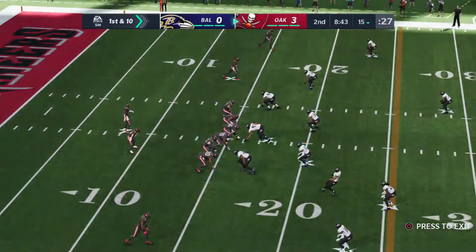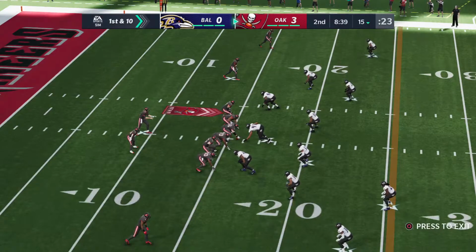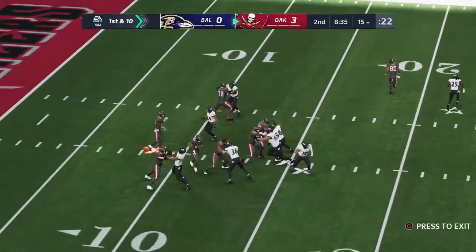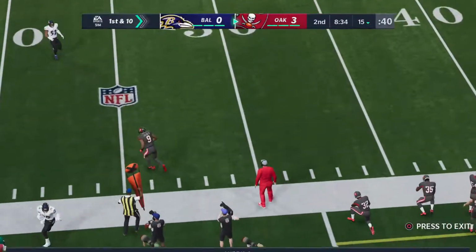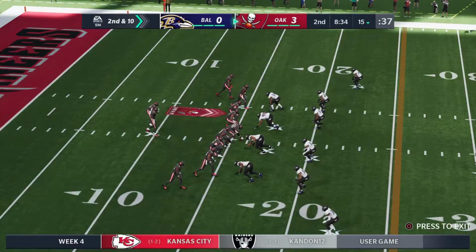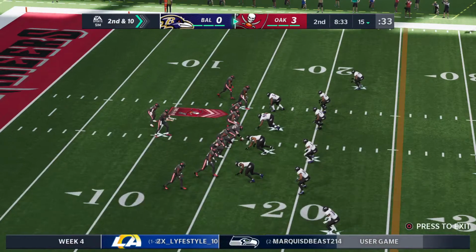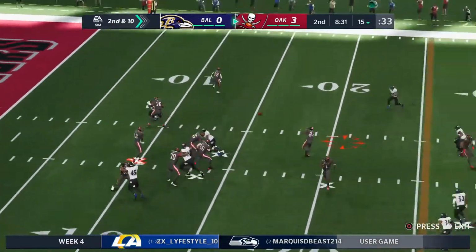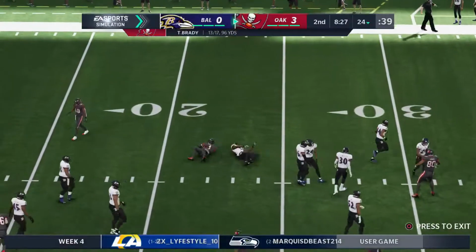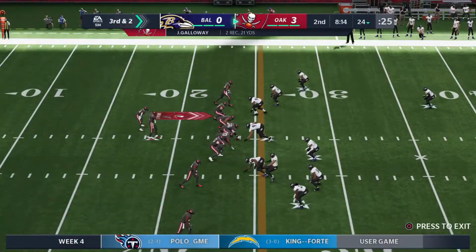Line of scrimmage, the 15. It's 1st and 10. Again, they'll throw with Brady. And that's going to be incomplete. Too tough to hold on to that one. It's 2nd down. Brady's incompletion on 1st down leads to a 2nd and 10. I think that was good strategy there, trying to go right back to him after the last completion. But this time, the defense was all over him, and they got there to break that one up. That'll leave them with a 3rd and 2 coming up.